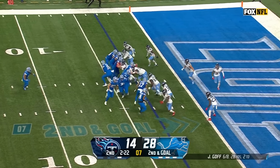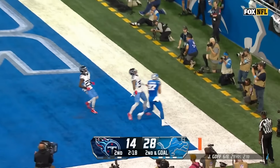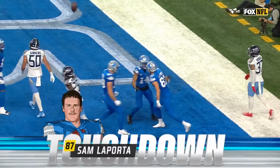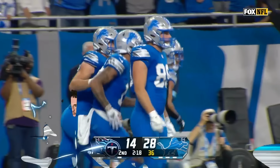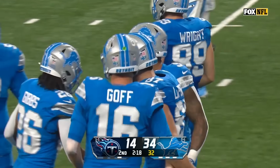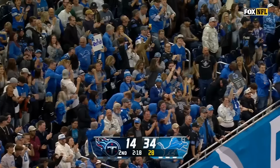180. What's that? Laporta in motion, toss play. Montgomery wants to throw to the end zone. There's the touchdown for Sam Laporta. He got his National Tight End Day touchdown, but he got it from a running back in David Montgomery.